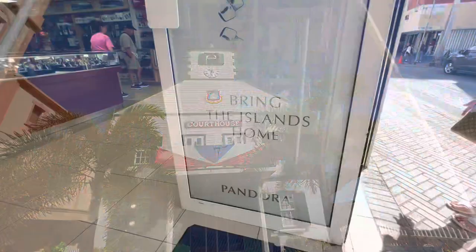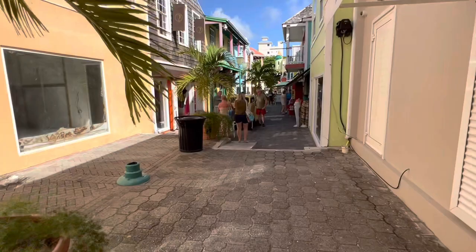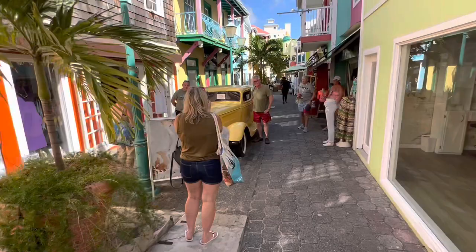This is called Old Street here in St. Martin. So we're assuming this must be one of the original shopping areas. Must be an old street. It's an old street. And you know how I know that? It says it on the sign.